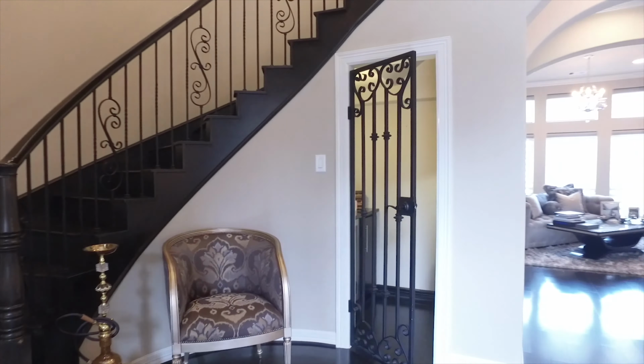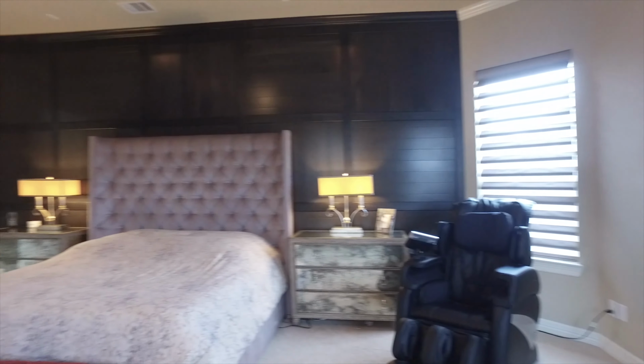You have your very own wet bar, a den, and a family room all right here, right next to the primary bedroom that has a wood-paneled accent wall and its own fireplace. With tiered ceilings and recessed lighting, there's lots of natural light with custom window treatments.